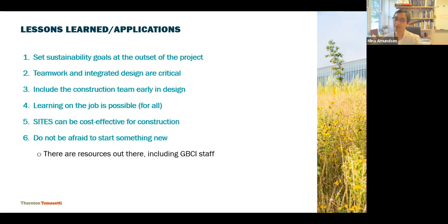So I think, similar to the previous project, starting early is the important part. Set the goals at the outset, draw up the criteria. And in our case, integrating the team and design, including the construction team, is absolutely essential. You have to do it at the beginning. And that is, I think, the trick to making it cost effective.